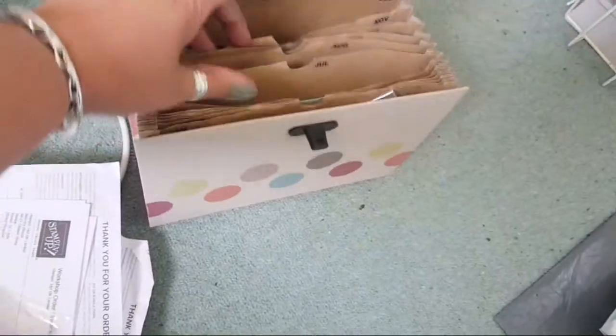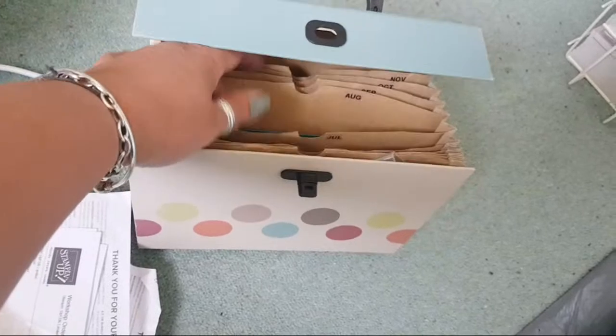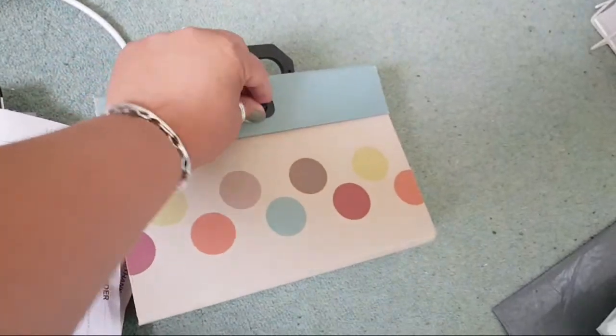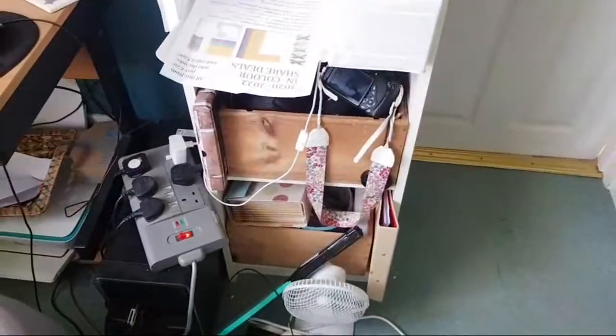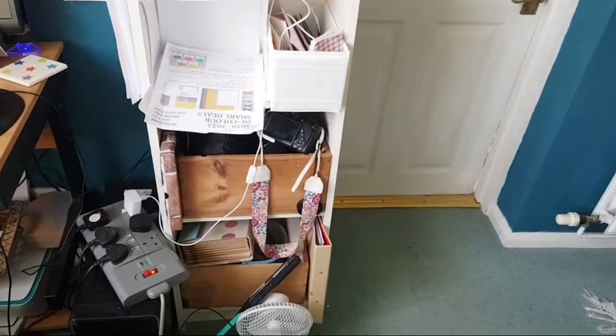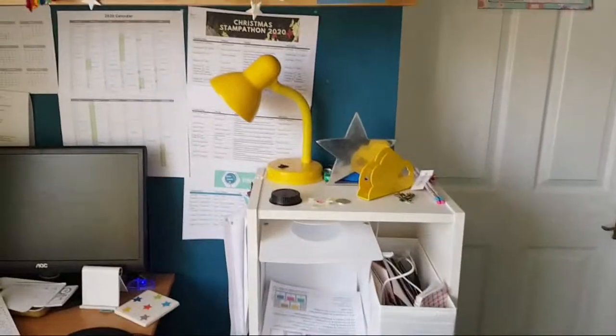So I've labelled them all up to December, and I haven't written in them, but I have cards of people I send for birthdays to, and it's brilliant because I used to just make, when somebody's birthday was coming up, I used to make specifically for their birthday. Now, because I make so many cards, I just choose one which is suitable for them, and I'm organised for the year, and it's proved to be brilliant.